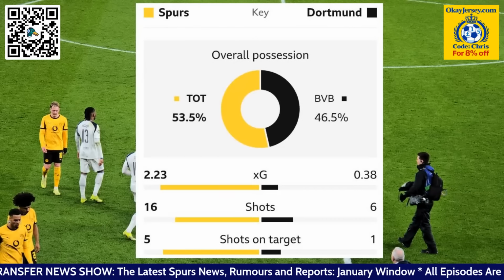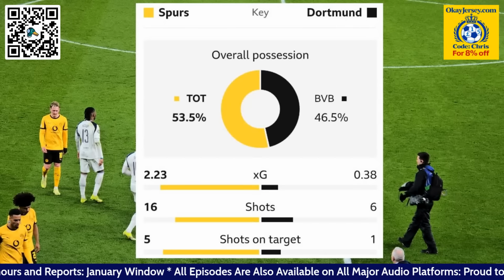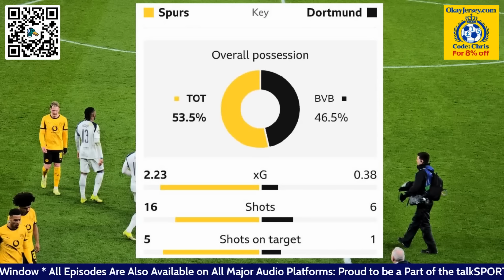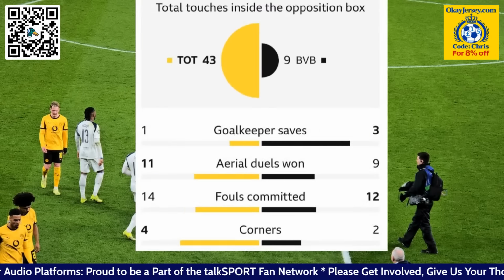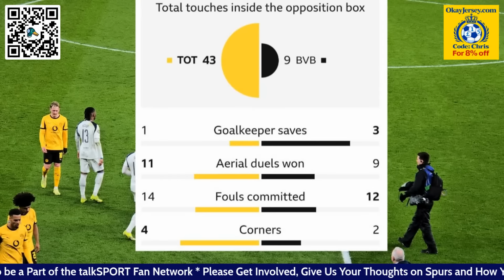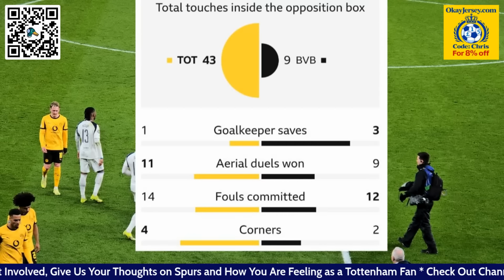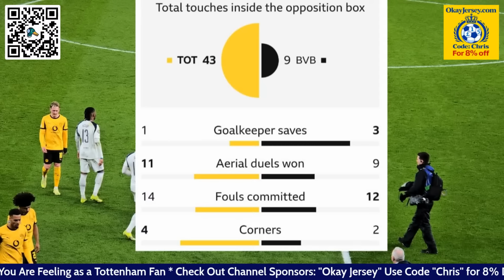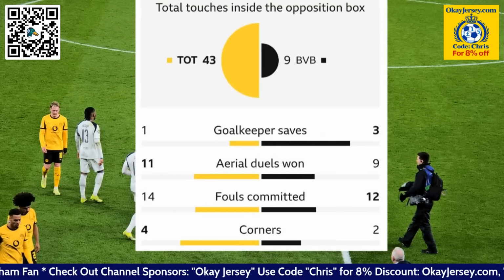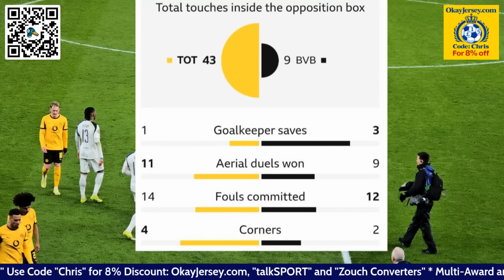Now, Tottenham Hotspur had 53.5% of the ball. Dortmund had 46.5%. XG, Spurs 2.23, Dortmund 0.38. Shots, Spurs had 16, Dortmund had 6. Shots on target, Spurs had 5, Dortmund had 1. Now, total touches inside the opposition box, Spurs had a staggering 43 to Dortmund's only 9. Goalkeeper saves, Spurs 1, and that was right at the end of the game, Dortmund 3. Aerial duels, Spurs 11, Dortmund 9. Fouls committed, Spurs 14, Dortmund 12, and corners, Spurs 4, Dortmund 2.